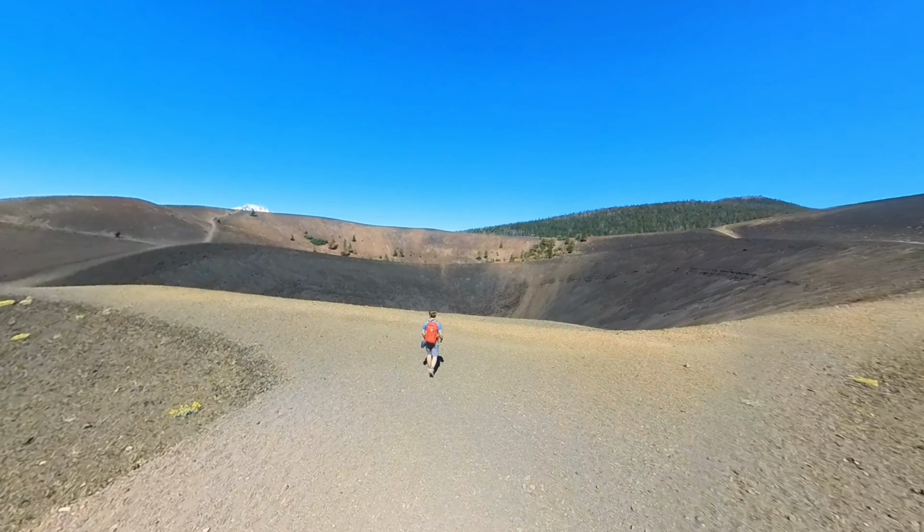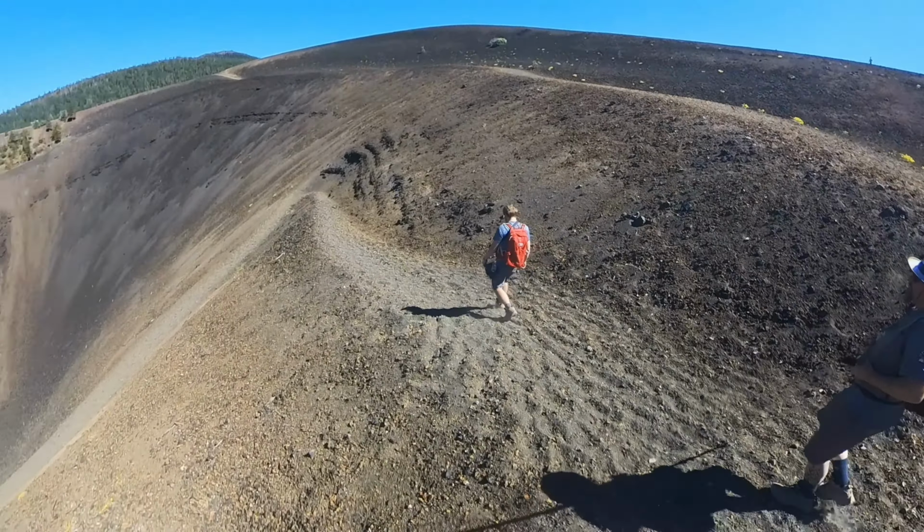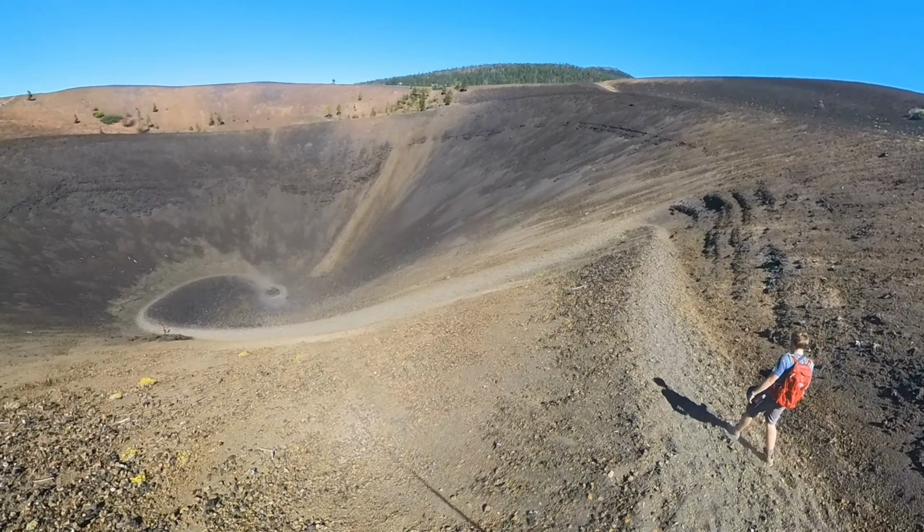Time to descend into the Caldera of the Cinder Cone. It's a very slow descent, as the trail is steep and once again made up of the very loose, gravelly cinder rock.